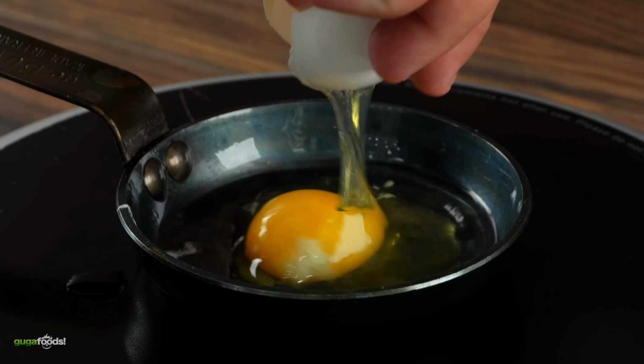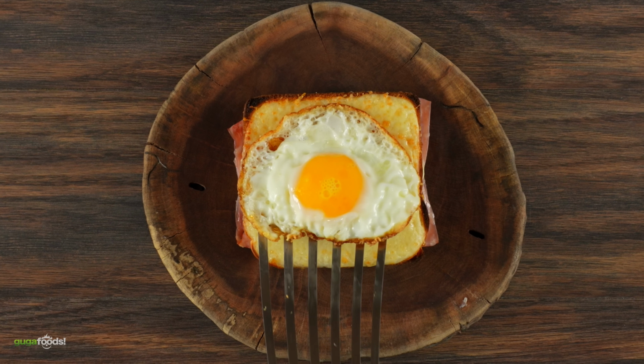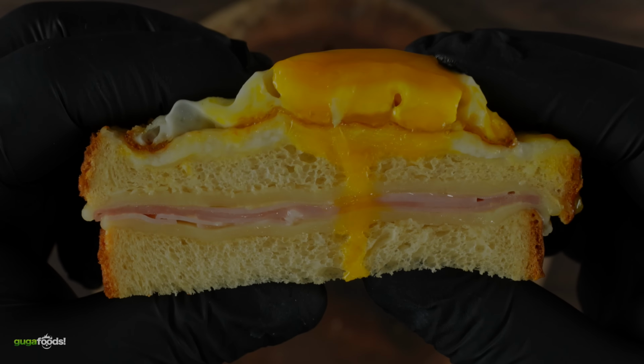And as that's happening, you want to go ahead and fry an egg. Oh yes, get those edges nice and crispy, as once the cheese is fully melted, the egg goes right on top. This is a delicious French sandwich. Believe me when I tell you, it is hard to resist.